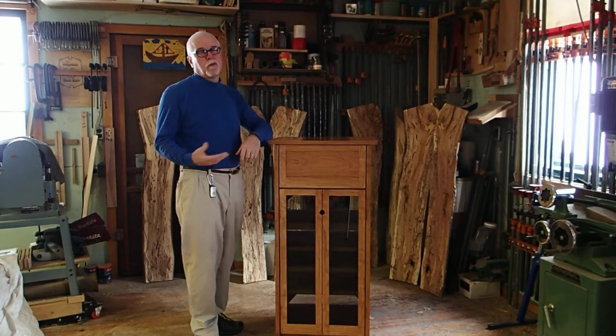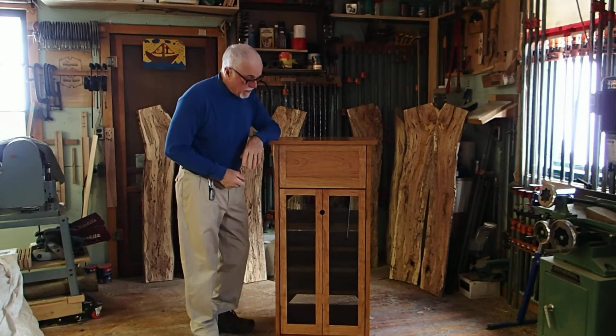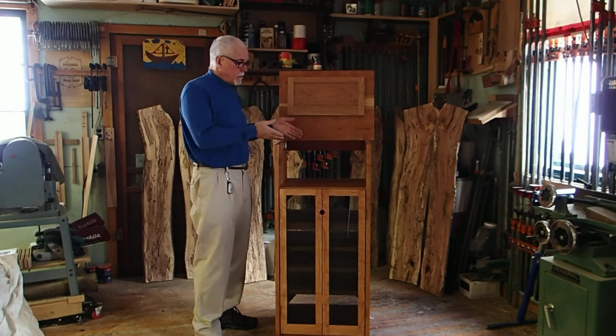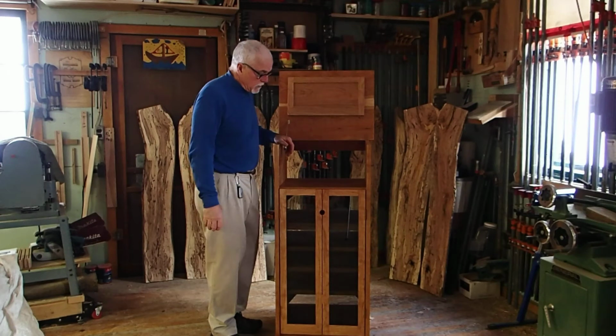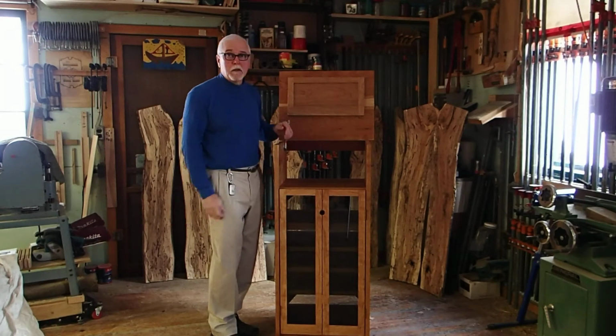A lot of people ask, well, why should I buy custom-made items? Well, there's two good examples of why right here. One's this tool chest front. I mean, that's just not a solution that you would come up with in any kind of factory-made setting. The other is just a simple little thing like this finger hole for the doors.